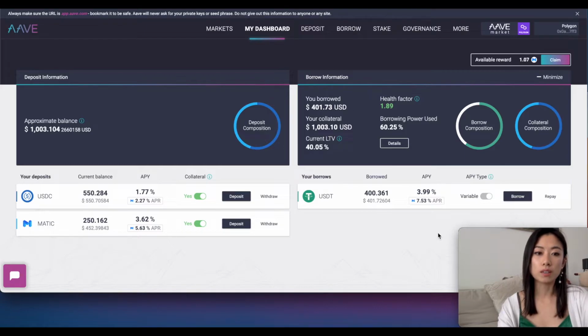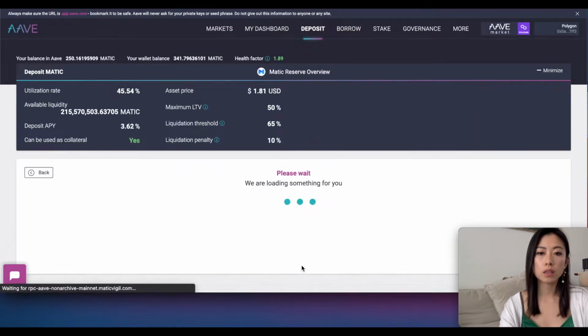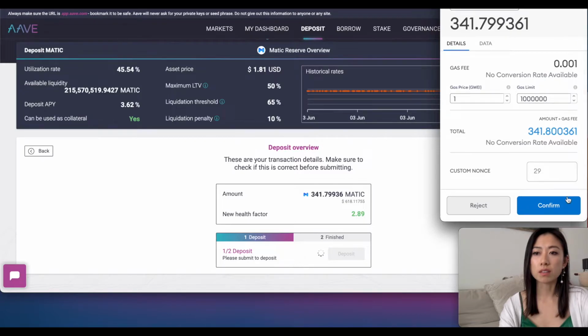Matic as well. So what you want to do is go to deposit, and I'm going to deposit Matic. Okay, deposit the whole thing. Click deposit. This is next to nothing.